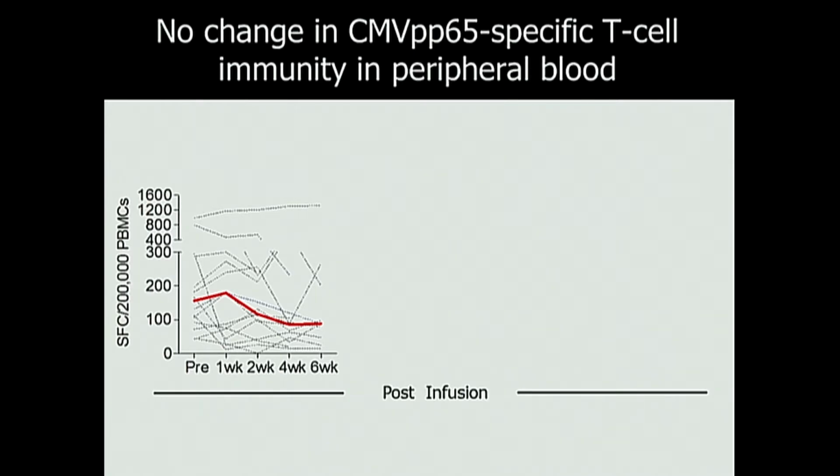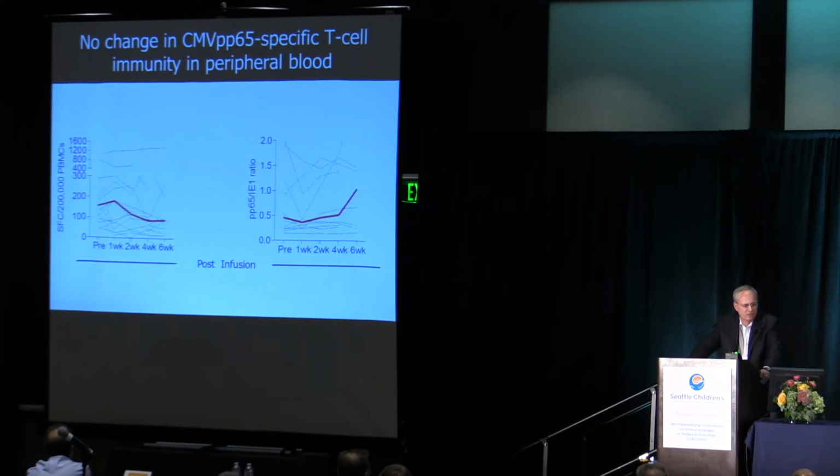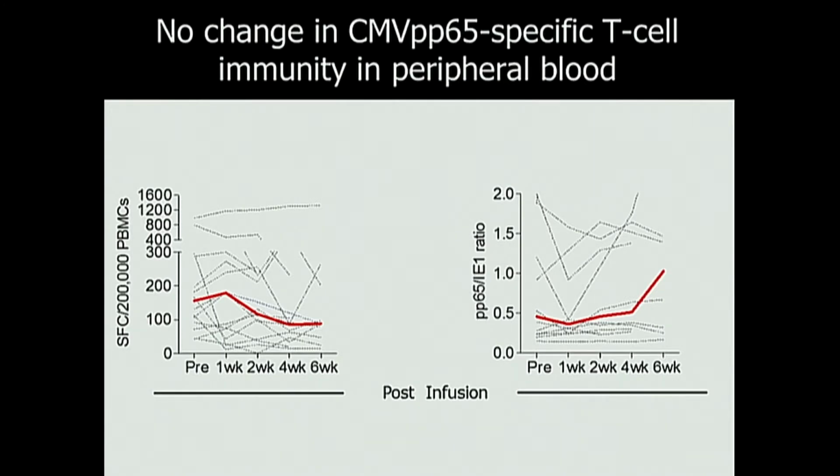You might even say, wow, pre-infusion the level is slightly higher than at 6 weeks, but that is a problem with some of the studies we do while the patients are in-house for the pre-infusion samples. Most of the 6-week samples are shipped overnight. So what we normally like to do is have an internal ratio where we compare the infused specificity against one which is at baseline within the patient. Here on the right side, the PP65 to IE1 ratio is shown, and at least there is no decrease.